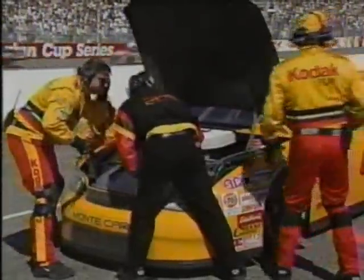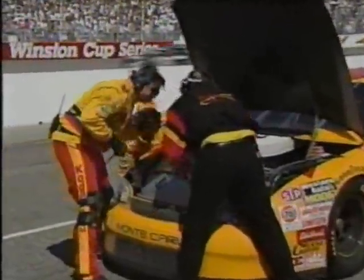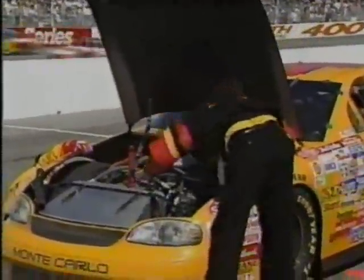Apparently that may be the problem. It is an engine problem with the Kodak Chevy. Sterling brought the car in, it was running, but obviously they have the hood up as they try to check underneath the hood. Tim Brewer, the crew chief, is there. They're going to try to take maybe one of the valve covers off and take a look, but not a good beginning to Sterling Marlin.